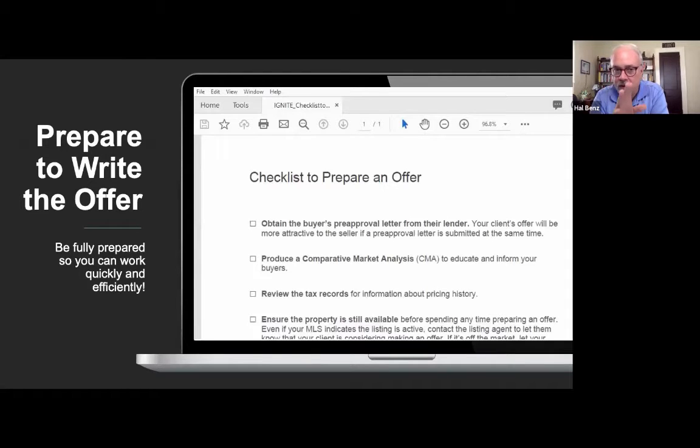In the Ignite 2.0 toolkit, and remember where that is. You go into your internet site, you go to Keller Williams University, you go to Ignite 2.0 course. There's a toolkit. And the toolkit has in it some checklists for you. And some of the checklists are like this one. This is a checklist on what to do to prepare to write an offer. And it goes through all the different things. Make sure you've got the pre-approval letter. Do a CMA to help guide the buyers into what's going on in the market so they can make an intelligent offer. Review tax records, et cetera, et cetera.